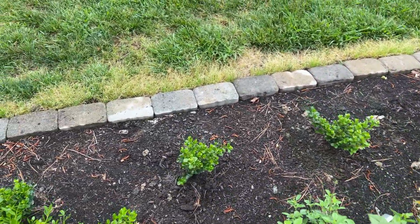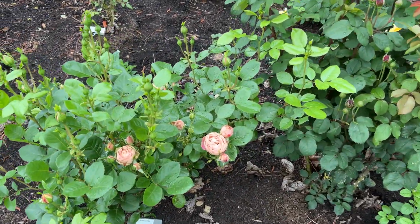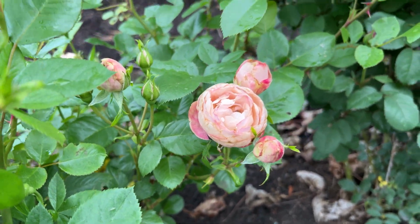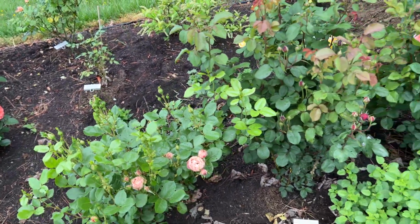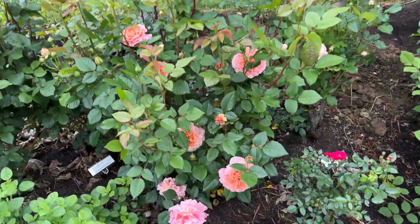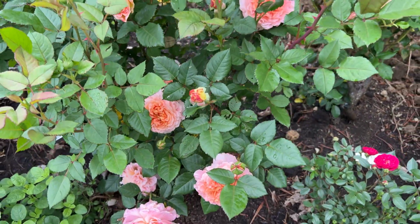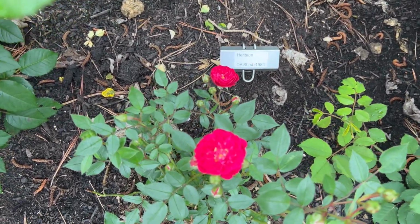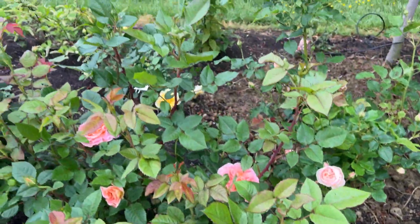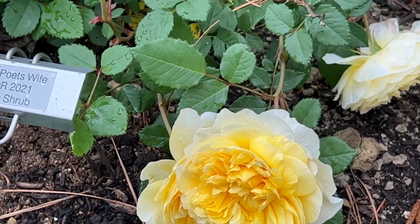Okay, let's walk back out now. Acropolis is a really interesting rose. It's dusty in color, and it would be a great offset with a smaller bloom for a vase. Augusta Louise. Look at this tiny little Roxy in here. This is a miniature from Cortez. Back here we've got the Poet's Wife. Its first bloom.